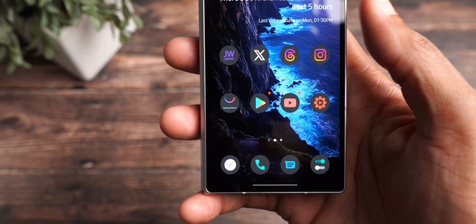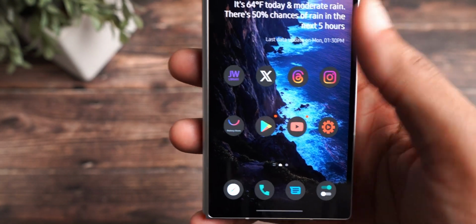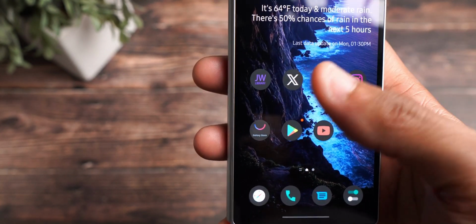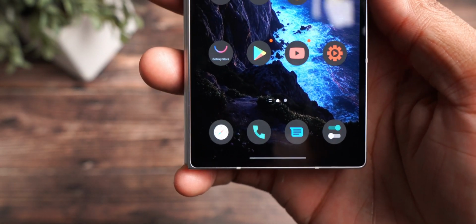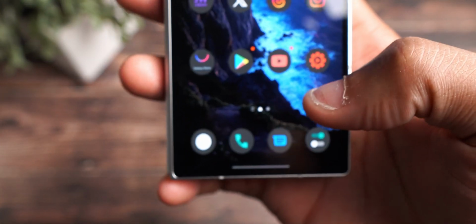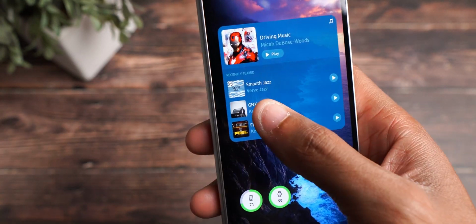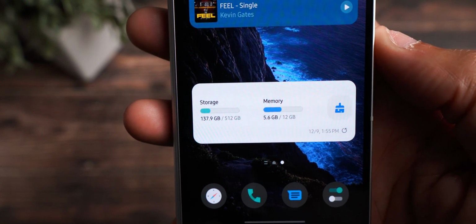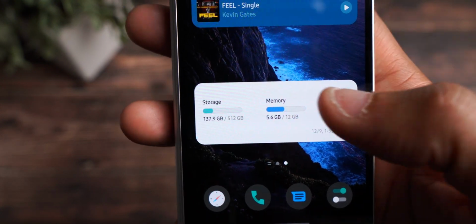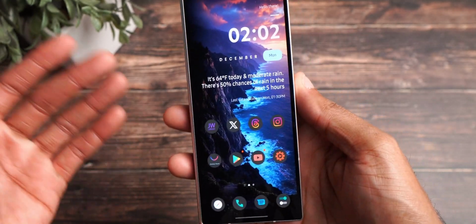And of course, my apps are standard. I do the 4x5 layout, and I have my JW Library app, X, Threads, Instagram, Galaxy Store, Play Store, YouTube, YouTube Studio, Samsung Internet Explorer, phone, Google Messages, and settings right there. And if I swipe over, I have my media player, and I have my battery that I also use for my device care, where every now and then I decide to clean up my memory. And so that's pretty much what I have going on the cover display.